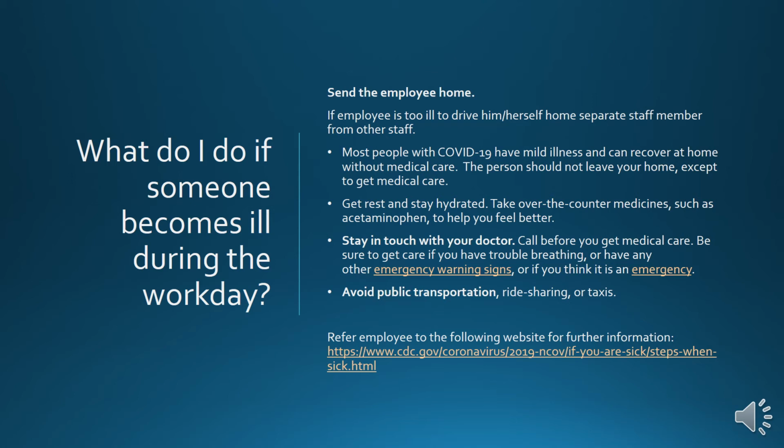Most people with COVID-19 have mild illness and can recover at home without medical care. Once they've returned to their home, they should not leave their home except to get medical care. They should rest and stay hydrated and take over-the-counter medications such as acetaminophen to help them feel better. Of course, they would want to stay in touch with their doctor.